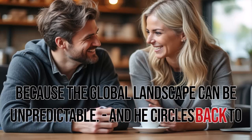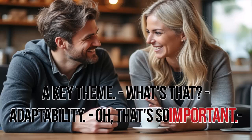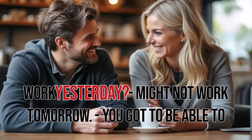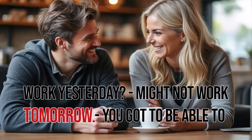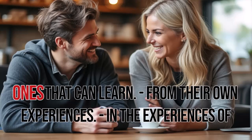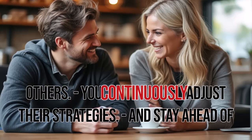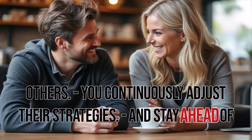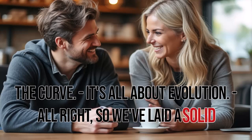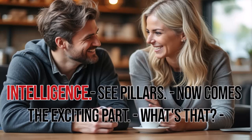And he circles back to a key theme. What's that? Adaptability. Oh, that's so important in the ever-changing world of international business. What worked yesterday might not work tomorrow. You've got to be able to adjust. Absolutely. You have to be agile. Successful companies are the ones that can learn from their own experiences and the experiences of others to continuously adjust their strategies and stay ahead of the curve. It's all about evolution.